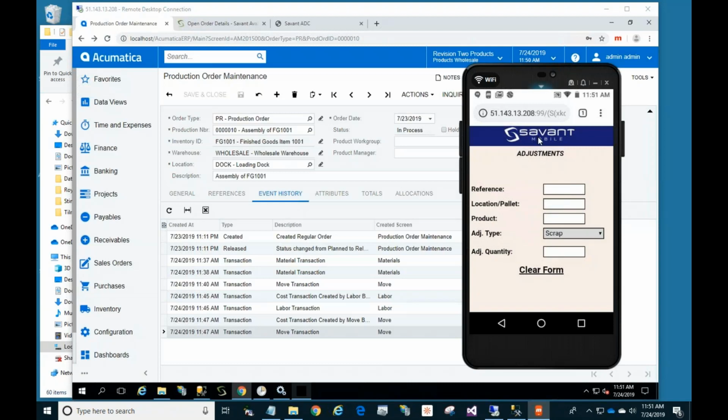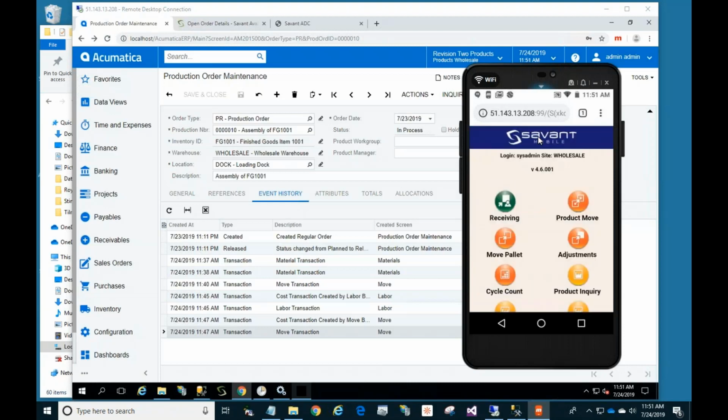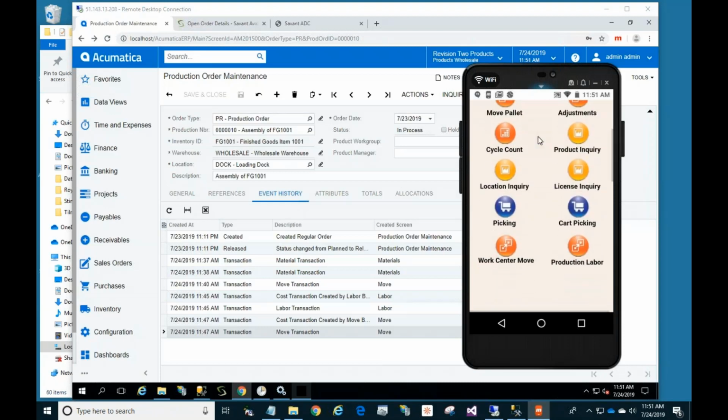And we're actually right now in the process of creating an option where that can happen during the work center move and or the production labor transaction, if you wanted to create the scrap at that time and just do it all in one fell swoop.